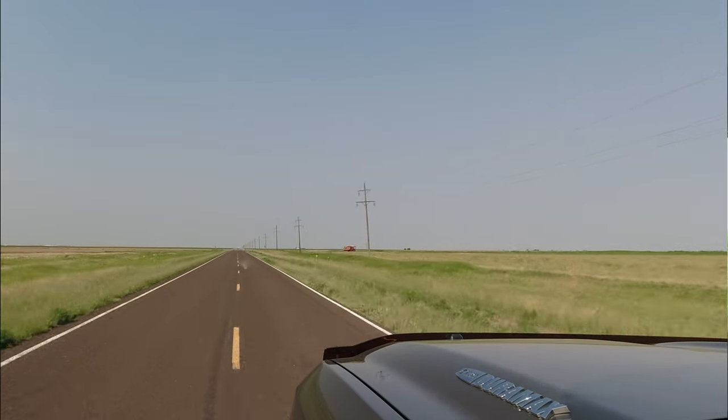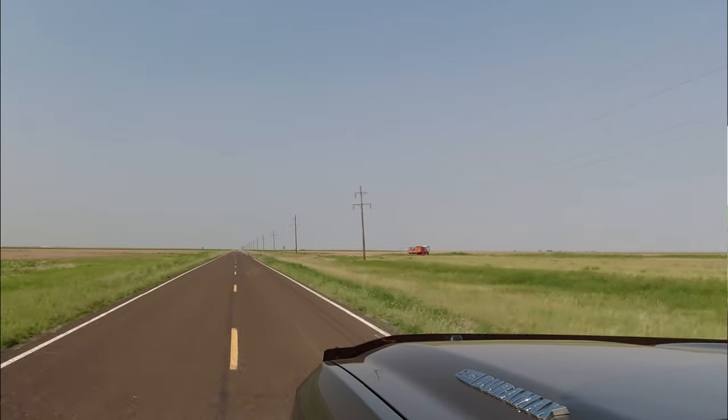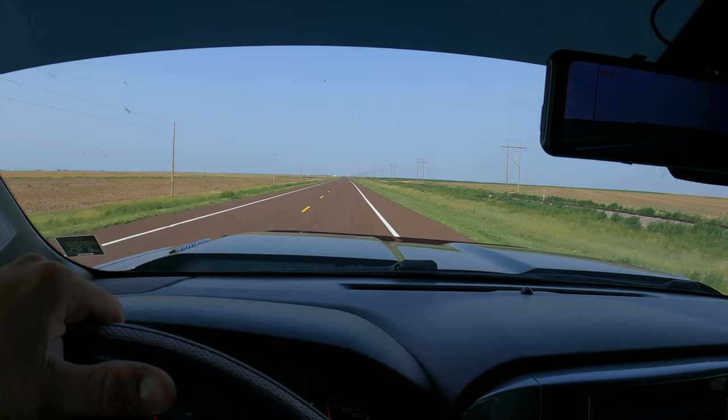Now I'm just going through the panhandle of Oklahoma. It for sure wins the award for flattest ground, straightest roads, and most suicidal birds. Well, GPS says that this is the Tri-State Monument for New Mexico, Oklahoma, and Texas. Let's step out and take a look. I'm not too sure that it is.